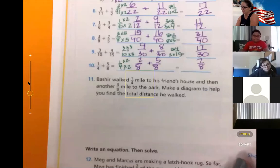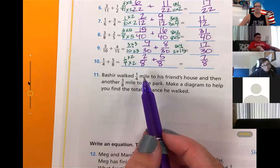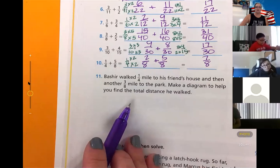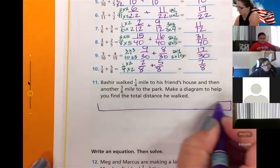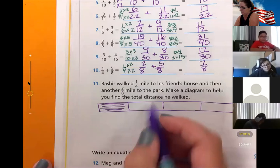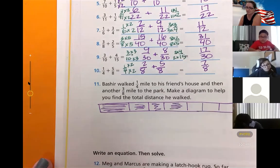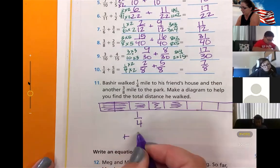Let's look at number 11. Hang on, those of you that worked ahead, how did we do? Good. Number 11, Bashir walked a 1/4 mile to his friend's house and then another 3/8 mile to the park. Make a diagram to help you find the distance he walked. If I was doing a diagram, I could do my 1 whole and divide it into 4ths first, and walk 1/4 to his friend's house and then 3/8. So if I cut my 4ths in half, I've got my 3/8 there. And then I could use that to say how far he walked. Or I have 1/4 plus 3/8.